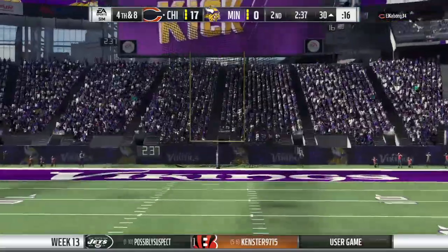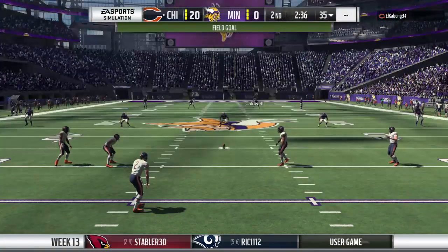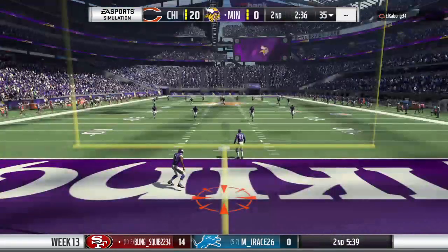A second quarter score from down in Houston, making a full 2-touchdown lead now for the Titans. Remember to keep an eye on the ticker, of course, at the bottom of your screen for updates on that game and others around the NFL.